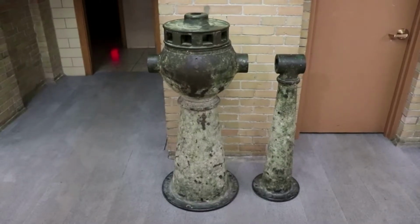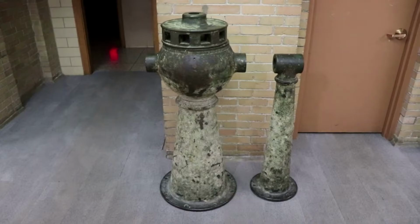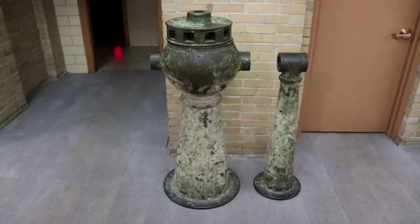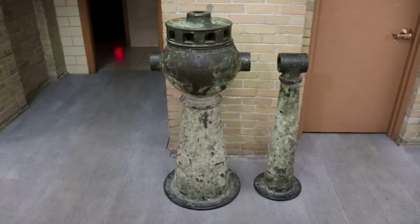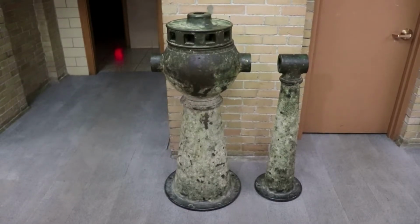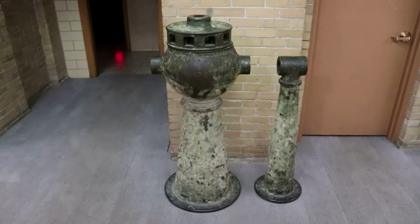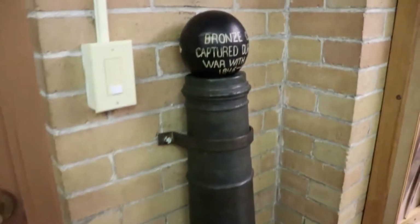This is the capstan and worm drive shaft of the USS Maine, collected by Colonel Hayes for display in this museum. The violent explosion and sinking of the Maine in Havana Harbor precipitated the Spanish-American War, and it was a huge ordeal back then. The capstan was used to raise and lower the ship's anchor, while the worm drive shaft held the gear arrangement. This cannon was captured during the Mexican-American War.